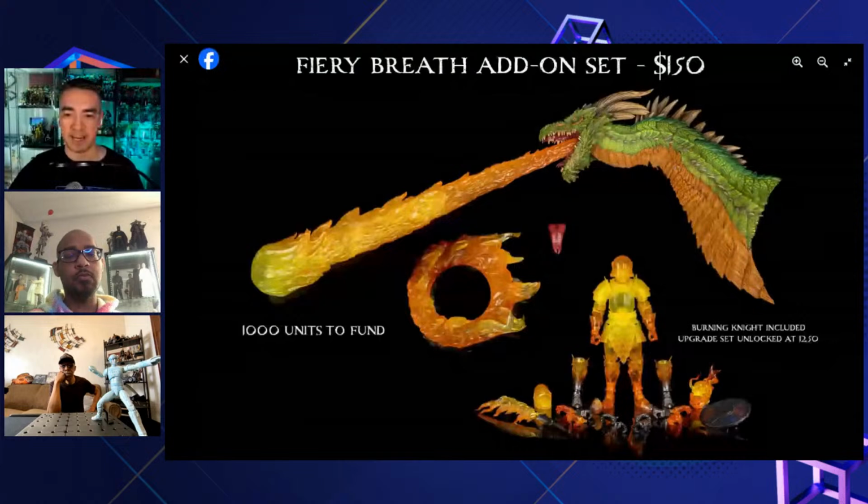Can you see my area? Yeah, my mouse. All this long neck part, and this open mouth head sculpt, and this fire effect, and the base fire effect here, and the tongue. So that's that, and then the base figure here, which I'll touch on in a little bit. So those items will come included in this Fiery Breath add-on set.